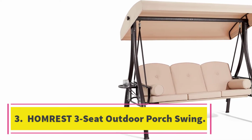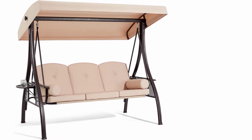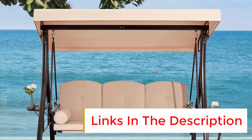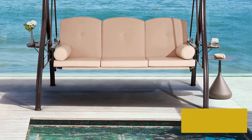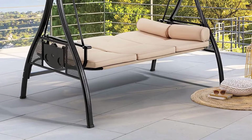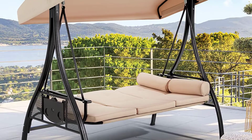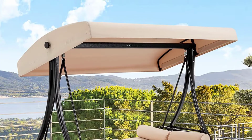Number 3. HOMREST 3-seat outdoor porch swing. The HOMREST 3-seat outdoor porch swing is a sturdy and durable patio swing chair that can support up to 660 pounds. It features an adjustable canopy to protect against UV rays and drizzle, and a 2-in-1 design with a fully adjustable backrest for hours of reclining and relaxation.